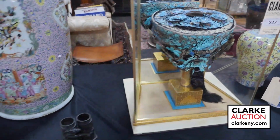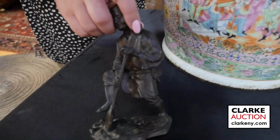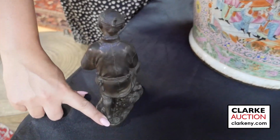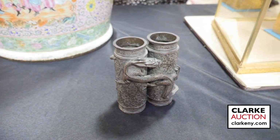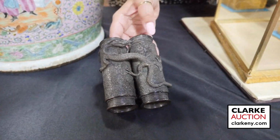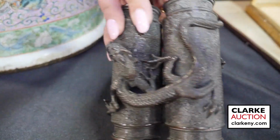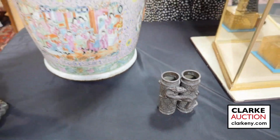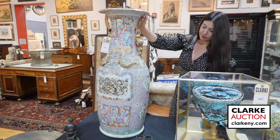Two pieces of Japanese bronze in this sale. We have this small Japanese figure. He is signed. Let's see, so in the back corner here is the signature. And then we have this Japanese bronze double vessel with applied dragons. So there's a dragon to each side. Beautiful ground to this, beautiful detail to the ground. And here's the verso.